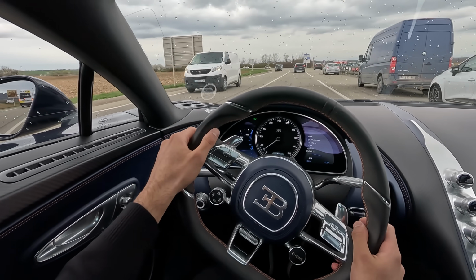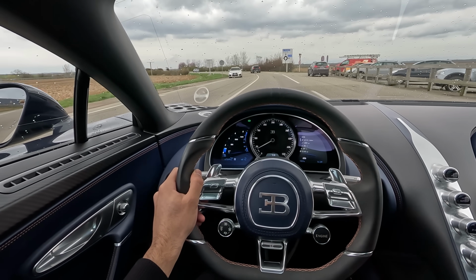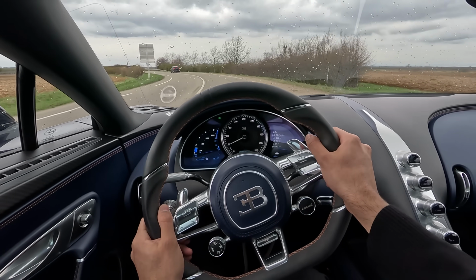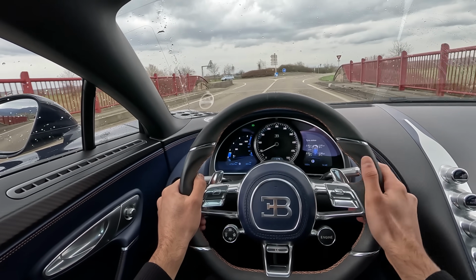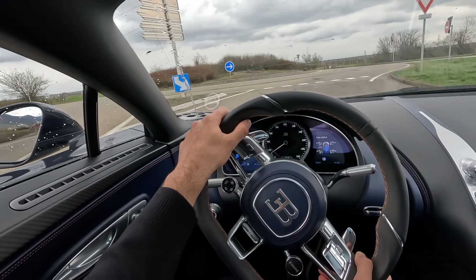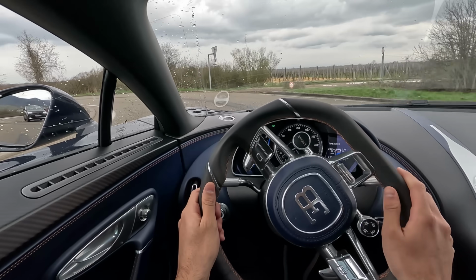Here we go. Wow. Moving a few million euros right now. It's a dream coming true for me right now. It's just crazy. It's also raining right now. Hope we will be fine. But the streets are still pretty dry.